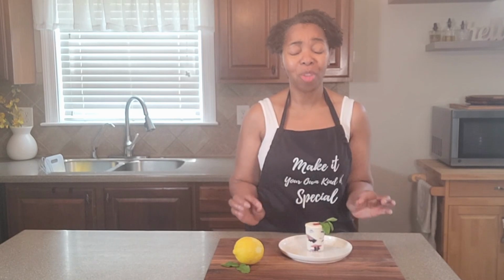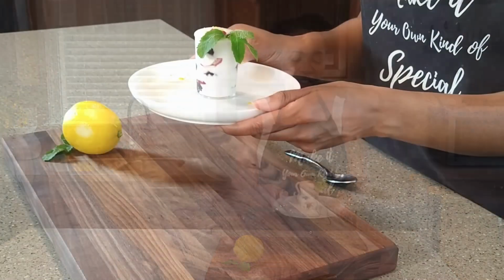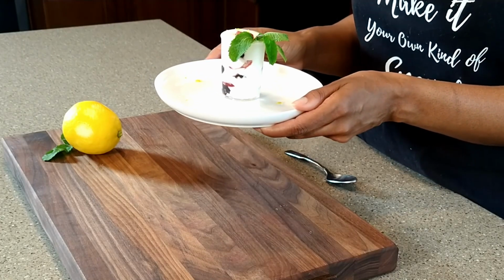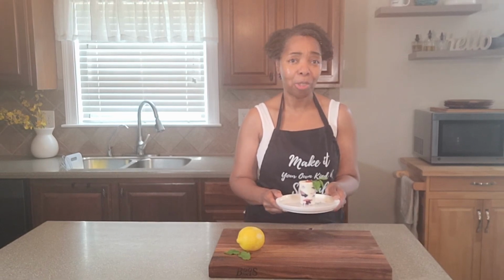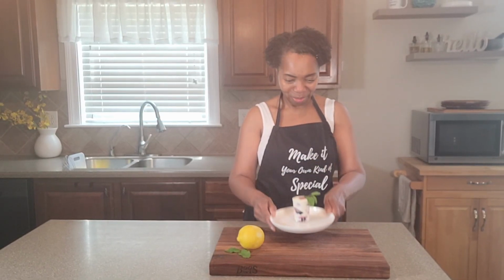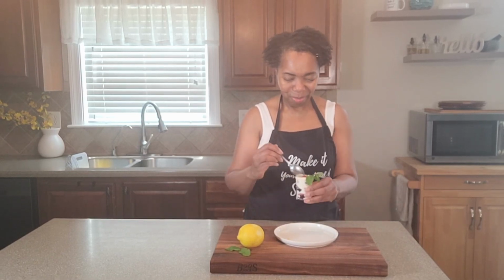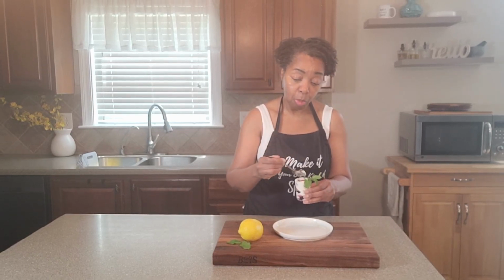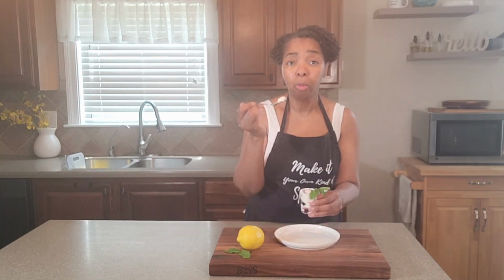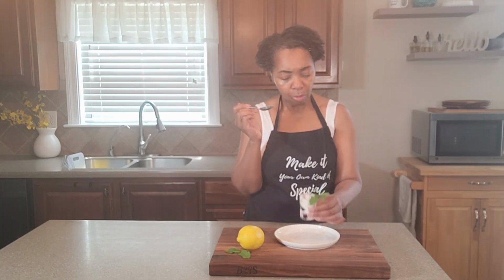This dessert just screams summertime, you guys. You have got the fresh sweet berries along with the vibrant tang of this lemon. And who would know that the base of this recipe is made out of cottage cheese? You don't tell, I won't tell. Lord, I thank you. Look at this. Wow. Really delicious.